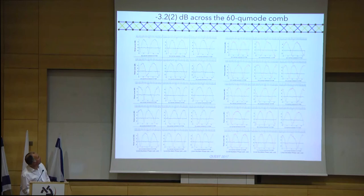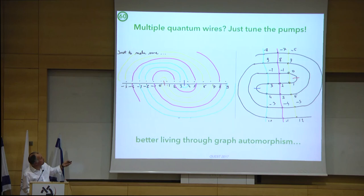And then you get the data for the whole comb, and it tells you that you actually got the number of dB is -3.2, which breaks a threshold of non-separability for mixtures as well. So we're absolutely sure that this is completely entangled this way. And then you can make two wires, and that works too.